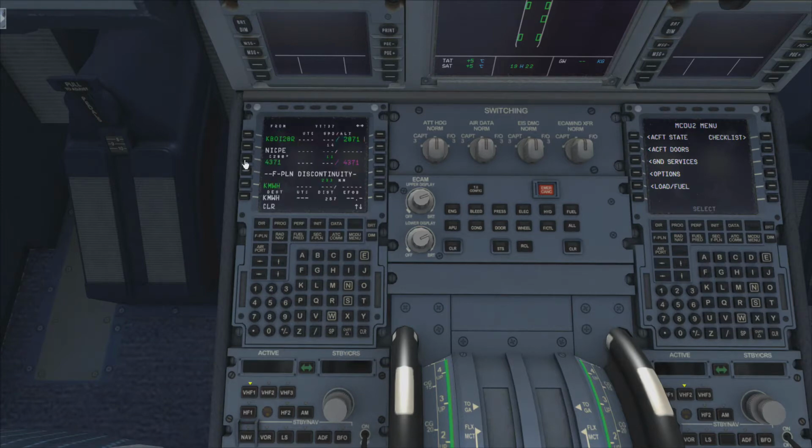So I'm going to get rid of this 4371 because I don't know what that is. Alright, we're going to take the Victor 4, if it takes it. Take it. There it went. Victor 4 to BKE.